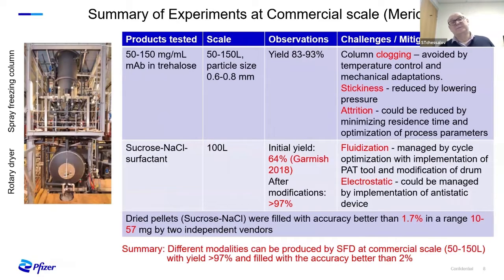We also tried spray freeze drying of some of our product at a large scale, which is available at Meridian. We tested product in a protein concentration range of 50 to 150 mg/ml, and a particle size range of 0.6 to 0.8 millimeters. We lost 83% of yield. The reason we lost the product was some clogging in the column, initially at least, during a long spraying process. But that can be eliminated by just lowering the temperature of the intermediate chamber between the column and the drying chamber.